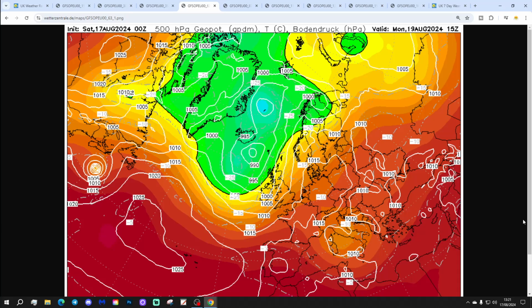The best of sunshine in the east and the southeast, and it'll be very warm as well in the east and the southeast, with temperatures up to 25, maybe 26 or 27 degrees. That's close to the 80 Fahrenheit mark. Cooler, of course, with the cloud, wind and rain in the west.